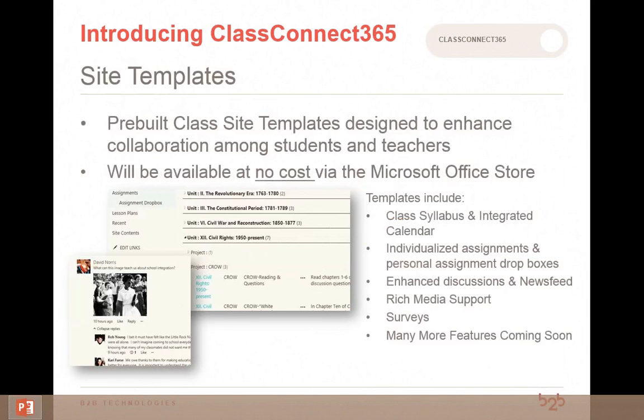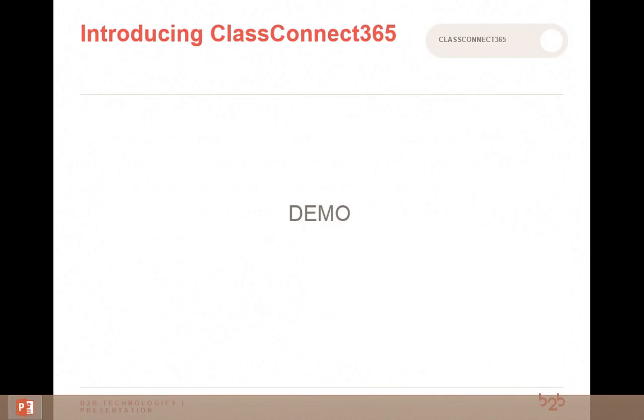So our hope is to put these templates up there, but to leverage the Office Store so that they can become something that gets regular updates and something that's a little bit more organic, and we can bring more and more capabilities to these and to those customers who are engaged with us on utilizing these templates in the classroom. And so with that, I'm going to go ahead and switch over here, and we'll get into the demonstration here.